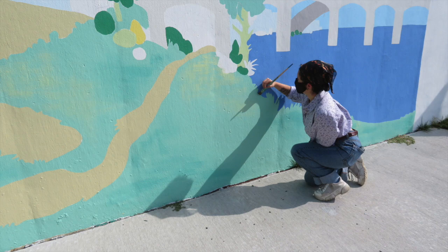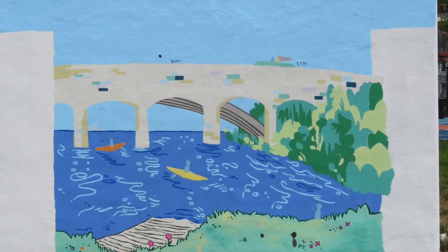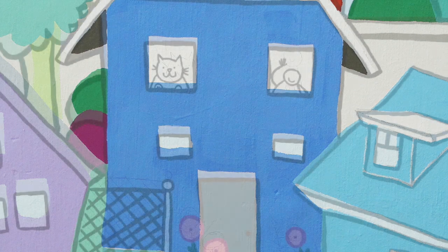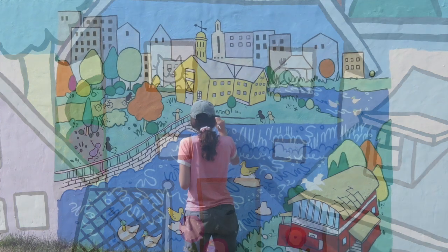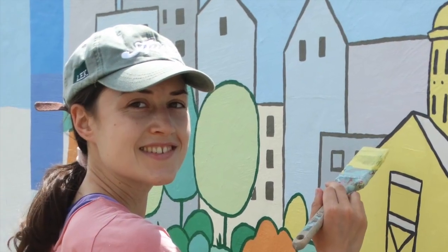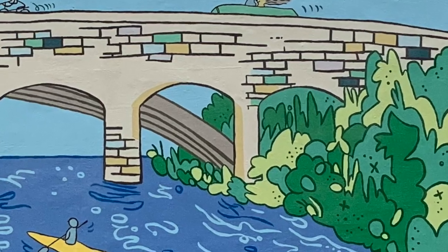During the first stage of painting, I was focused on blocking in my big colors, and that was the blue sky, the green grass, the blue river, the really big chunks of color, on top of which most of the detail would go. And my finishing step for each wall was outlining all of the shapes with a blue or black or sometimes silvery gray outline, and adding my last details.